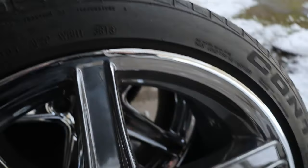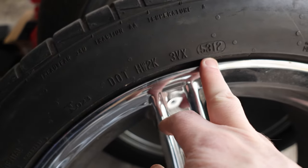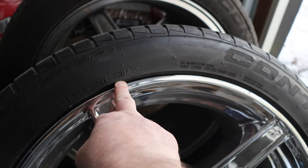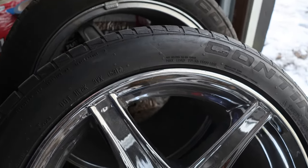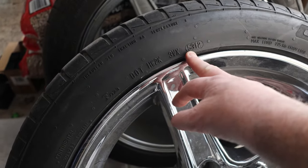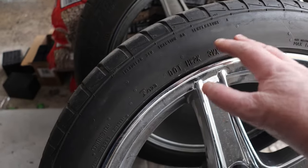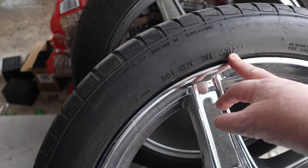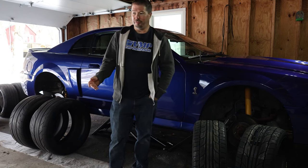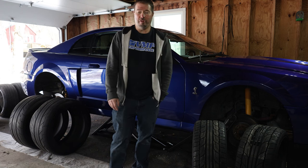But wait, there's more. Now, these are the rear tires, the 295s. These are 5312. And you may be wondering, yes, there's 52 weeks in a year, and this says 53. I don't know why, but for some reason, all the tire manufacturers start with 01 and end with 53. Maybe they all don't do it, but at least Continental does. So that's just how it is, but these are 2012. So as you can see, I'm dealing with some very, very old tires from way back in 2012 and 13. These tires are 12 and 11 years old.